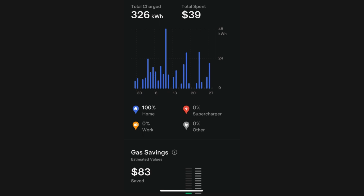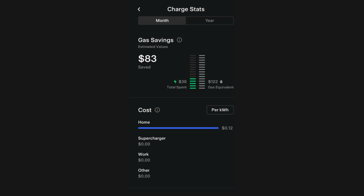If I had a gas vehicle, I would have spent roughly $85 to travel wherever I needed to travel. So I've saved $85 over using a gas powered vehicle. My normal charge rate is about 12 cents per kilowatt hour, so that's very cheap versus, think about a gallon of gas, maybe $3 or $4. So I'm definitely saving a ton of money by charging at home.